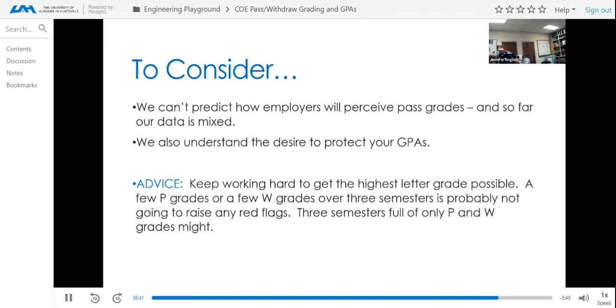They look at your last, is it your last 60 hours to determine cum laude, honors at graduation? I don't have that number in my head, but certainly pass grades are not going to affect that. Your GPA will still be your GPA.